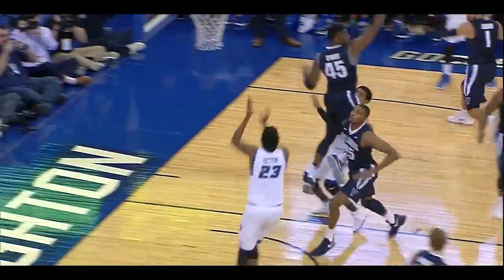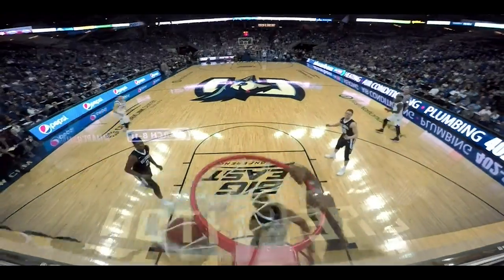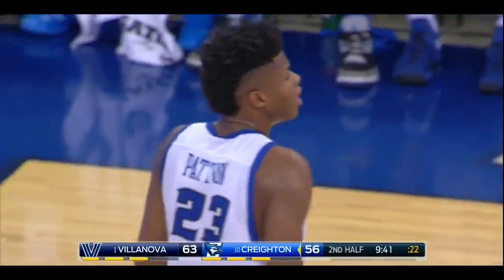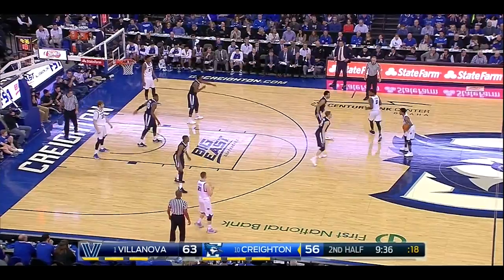Well, yeah, you can't buy 7 foot. You just hope you get it. And right there, Watson able to turn the corner. Just throw it to the rim, young fella. Looks like it's zone for Nova. I'd look for a lob to Patton. Haven't been able to get that yet.